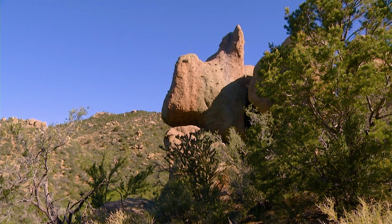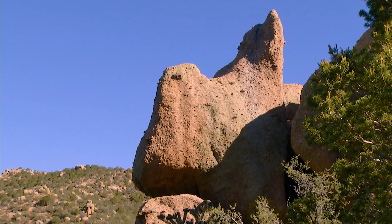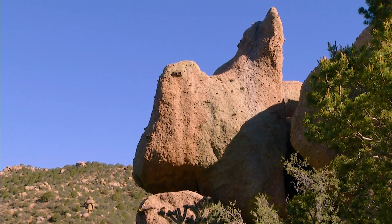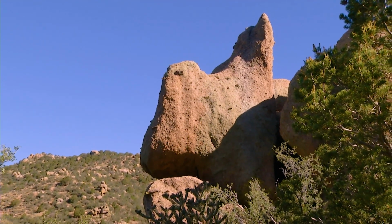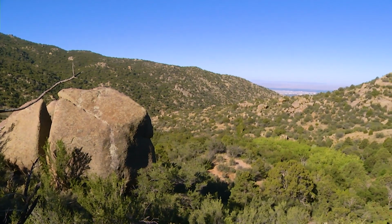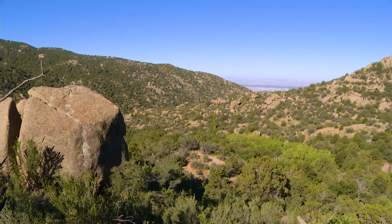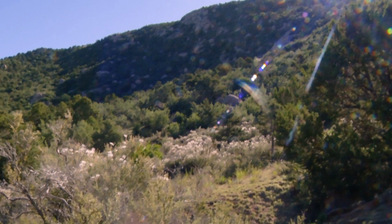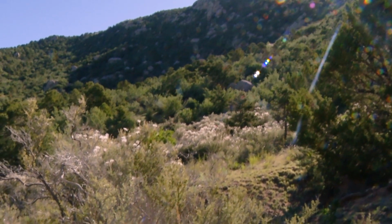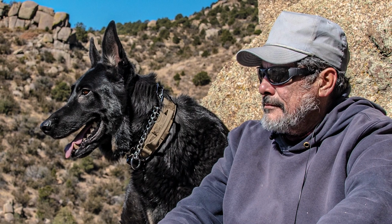At the east end of the meadow basin, I stop at a stand of rocks that I call the Dog Rocks. A particular rock resembles the head of a dog. The view from here is fantastic. You can see the whole meadow and out to Albuquerque and the Rio Grande Valley. This is a good place for a little meditation, maybe have a snack, and let the breeze wash across your face, and take a pic with your hiking buddy.